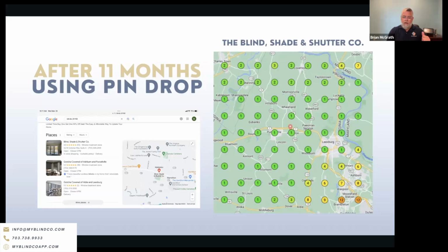And every single opportunity you get, take a picture, put it in the system, use it, because it will take you from being all red and all orange. When I first started, I had a 1 here, and I had a little bit of orange, and then everything else was red all the way around. So this is 11 months later. This is what we've accomplished, and we're at the top of the map pack.